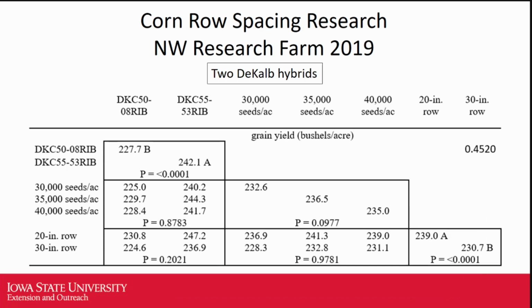As we move to the 2 DeKalb hybrids, again, the one variety was quite a bit better than the other one and had a p-value of 0.001, so pretty statistically different. And then we're going to slide over again, and I'll just summarize this, but we're going to slide to the 20 versus the 30-inch, and there was about a 9 bushel difference between the 2 spacings, with an advantage to the 20-inch.